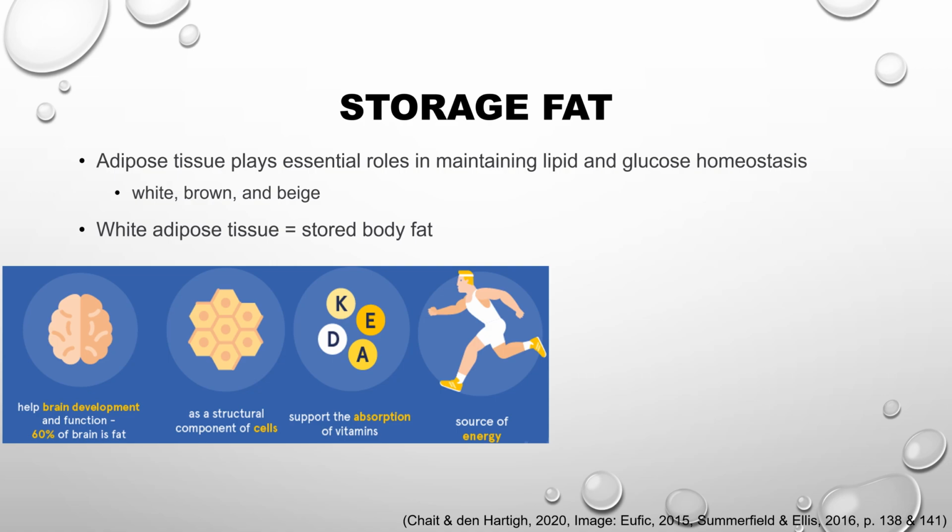Adipose tissues help maintain lipid and glucose homeostasis and have different types, white, brown, or beige, that reside in specific areas throughout the body. Storage fat is white adipose tissue, made up of adipocytes, blood vessels, nerves, and connective tissues. White adipose tissues play a key role in regulation of body weight, eating, energy expenditure, and disease.